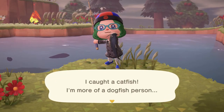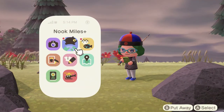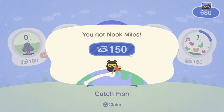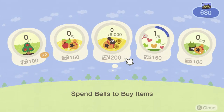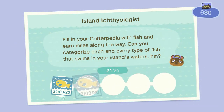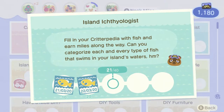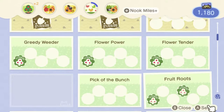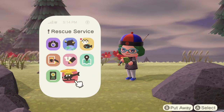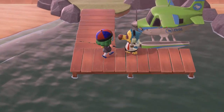Another catfish? Huh. Oh, another miles. Caught enough fish to get the catching fish one, so that's cool. Also this one. Cool. Yeah, I guess we'll head back.